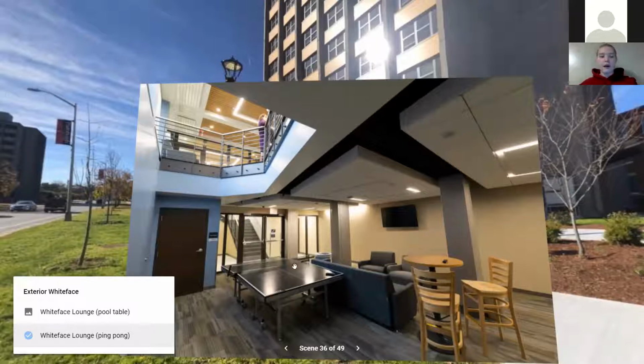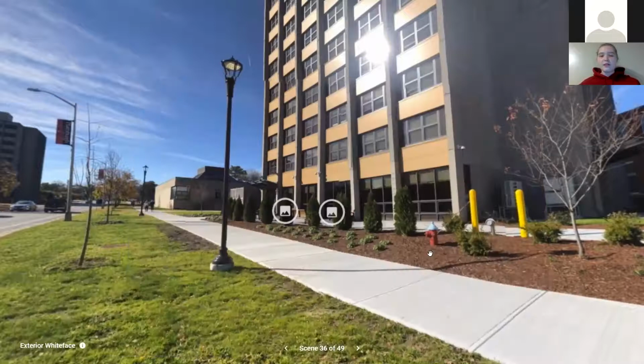You can see they've got a little ping pong table. They've got a piano over on the other side, which you can't see right now. They've got a TV. I know my friends and I organized some movie events last year, so we could just take a breather from all of our assignments and utilize the space.